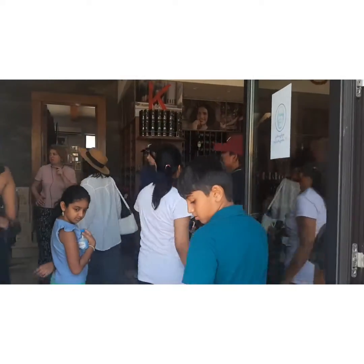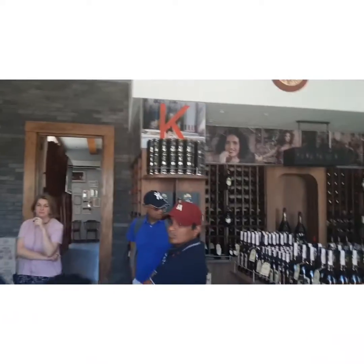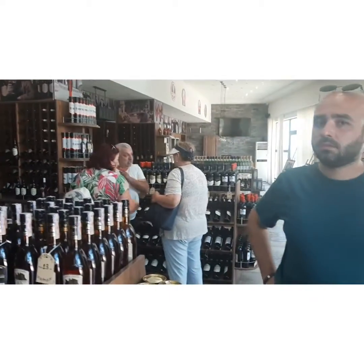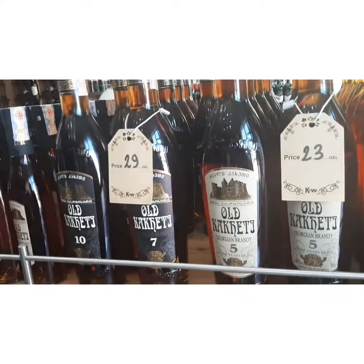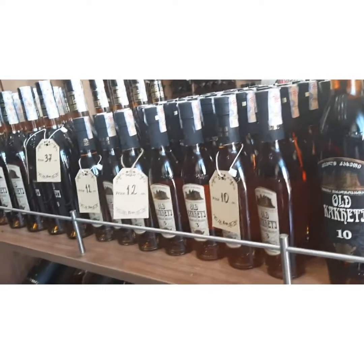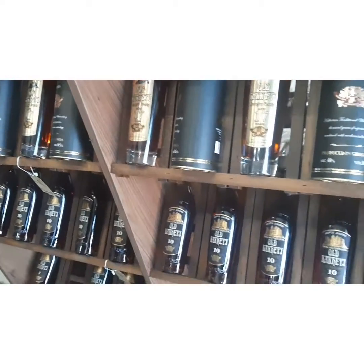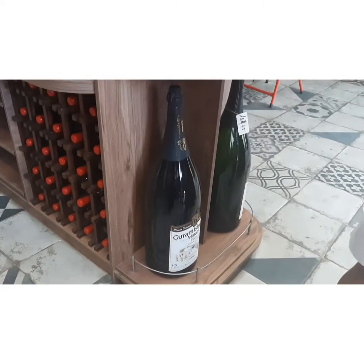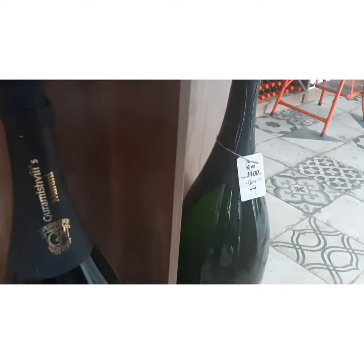So we all have been allotted a guide here. Each group has their own guide. So as you can see, our guide will be taking us ahead and showing us the wine factory. So there are a lot of different kinds of wine. There is sweet, semi-sweet, sour, red, white, and so on.